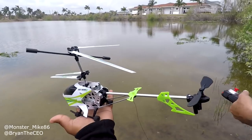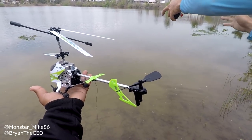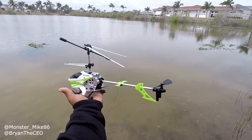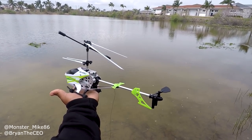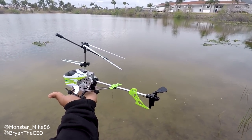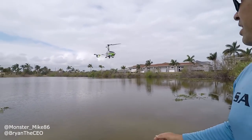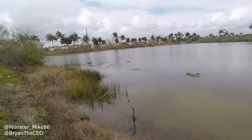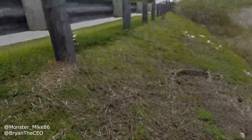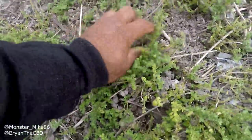All right, guys. The moment of truth. We are dropping the bait. Long arm it. I'm long arming. Oh, here it comes. Come on. Did he eat it? Oh, this way. This way, no. You got the fish! You got the fish! Where is it? You got it.